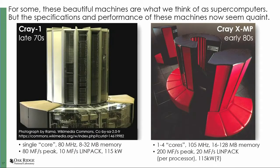So if you're old like me, you remember these beautiful machines known as Crays from the late 70s and early 80s. And if you look back, the numbers for these things now seem really quaint. I mean, this was essentially a single core machine with 10 megaflops LINPACK performance, 32 megabytes of memory. It was just remarkable. This one had four cores and could do up to a couple hundred megaflops.